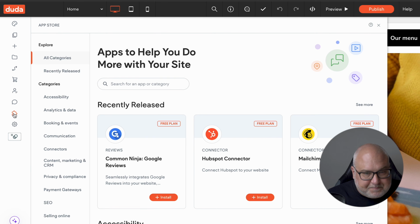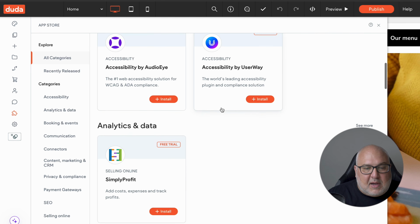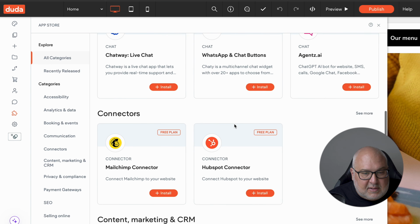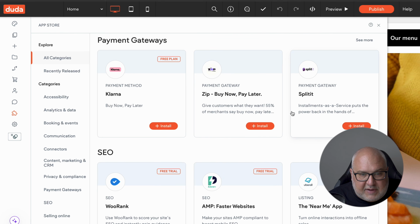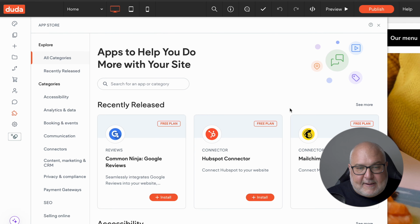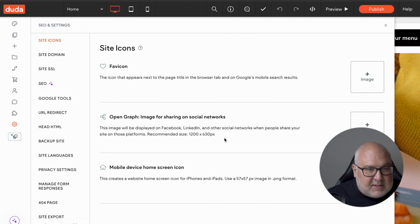There are, like I said, apps in here that you can connect. So there's a MailChimp connector, HubSpot. And there's a number of different types of apps, some of which are free, some of which are paid. So there's WhatsApp and chat buttons. There's a free plan in there, connectors, CRMs, privacy, payment gateways. There's SEO plugins, all of that kind of stuff. So this is an area that's growing. If you just have a simple site, you probably won't need these. But that is available. And then there are different site settings that you can do as well.